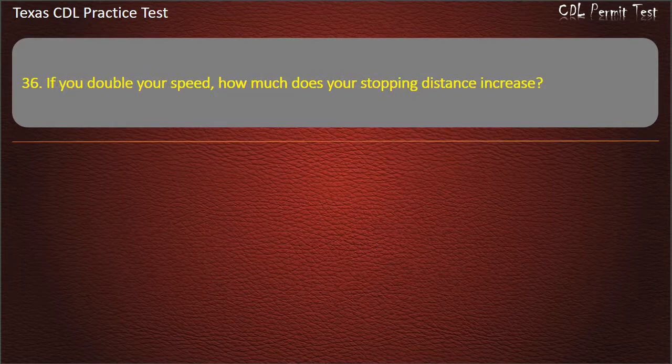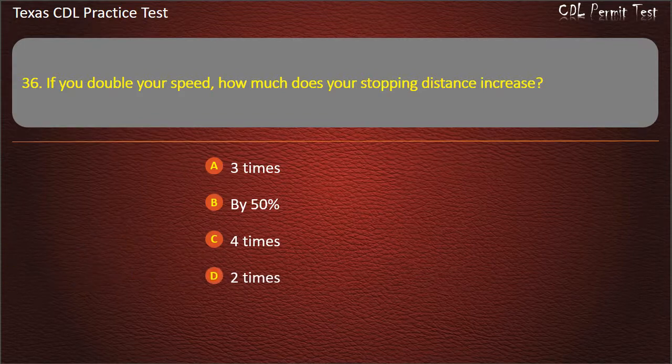Question 36. If you double your speed, how much does your stopping distance increase? 3 times. By 50%. 4 times. 2 times. Answer. 4 times.